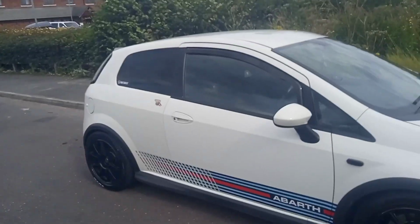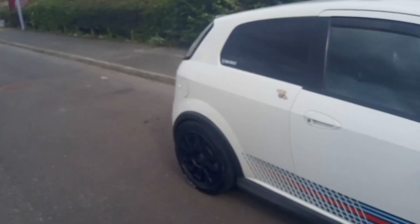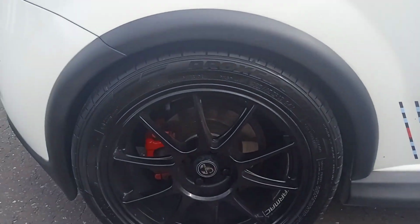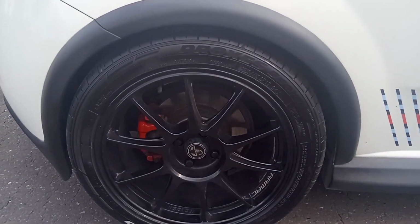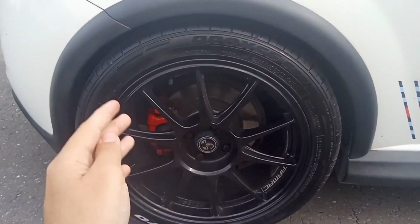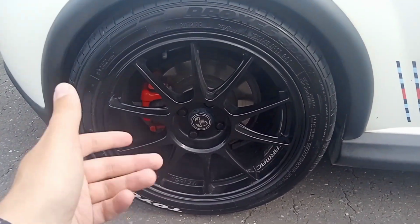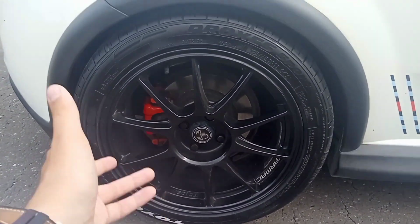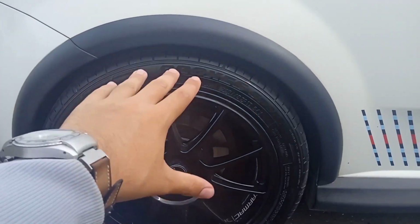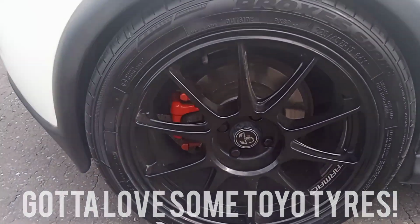So, let's get started with the most pretty obvious and probably the best thing, the wheels. Now, we've actually had back-to-back pretty awesome wheels on these Abarths. In the previous video we had the Bowler B1s in white, they looked fantastic, and now we have SS wheels on a Grande Punto, which looks absolutely great, especially dressed in these Toyo Proxys. They look absolutely amazing, and with the red calipers too.